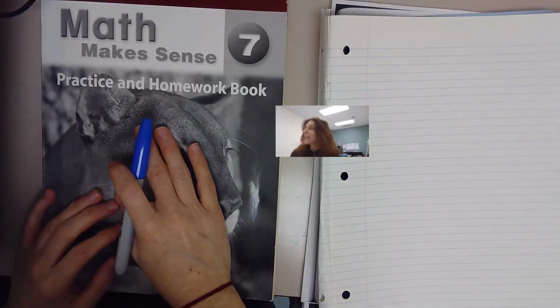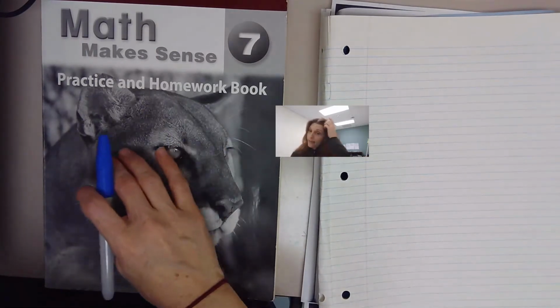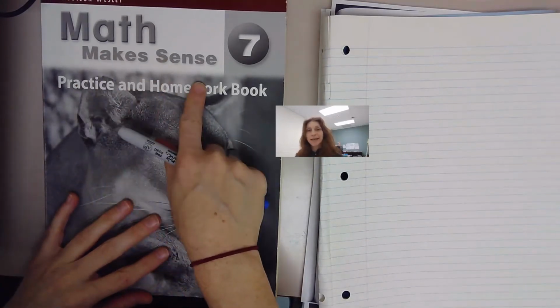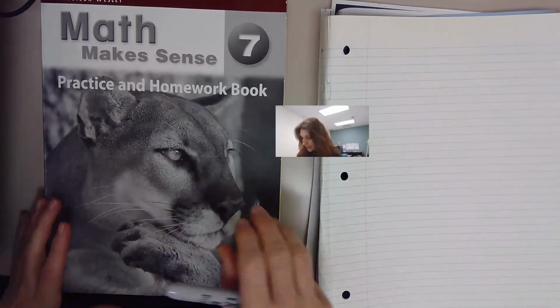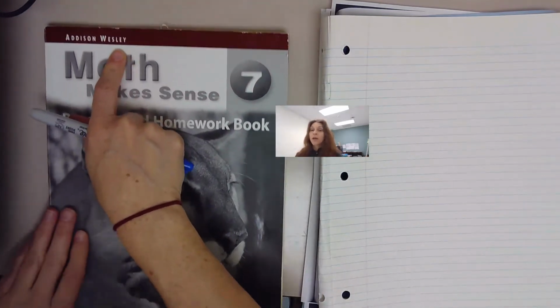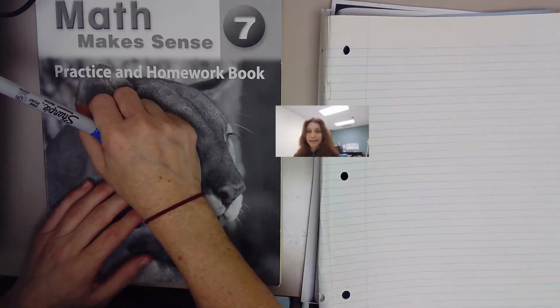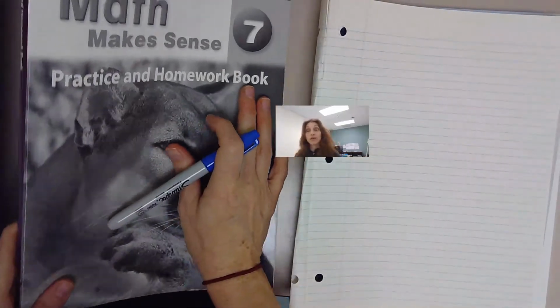Hi guys. Okay, we are going to be going over our first unit in math that we're going to tackle for grade 7. We're going to be using our Math Makes Sense grade 7 level book, practice and homework book by Addison Wesley. Our first unit that we will be tackling is on integers. So you need to be on page 179 in your book to be working on that.